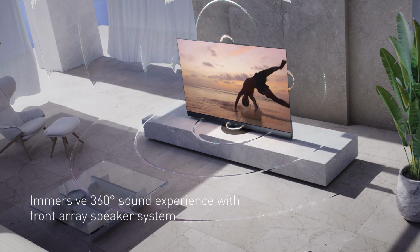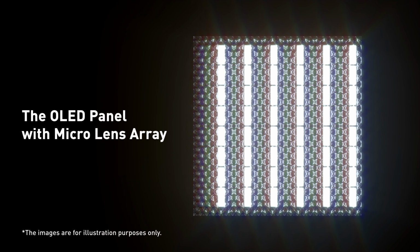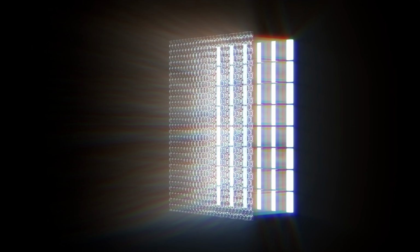At the top of the range is the Z95 with the same Technics-tuned 7.1 surround sound system built in, but with a very special upgrade in the OLED panel. The Z95 improves on last year's MZ2000, which introduced micro-lens array technology that gave a whopping 50% increase in brightness compared to its predecessor, the LZ2000.